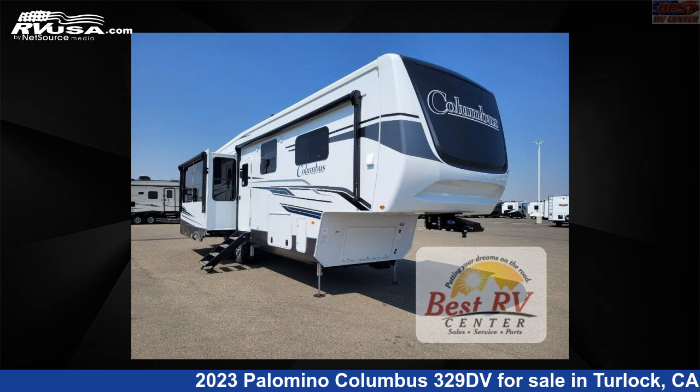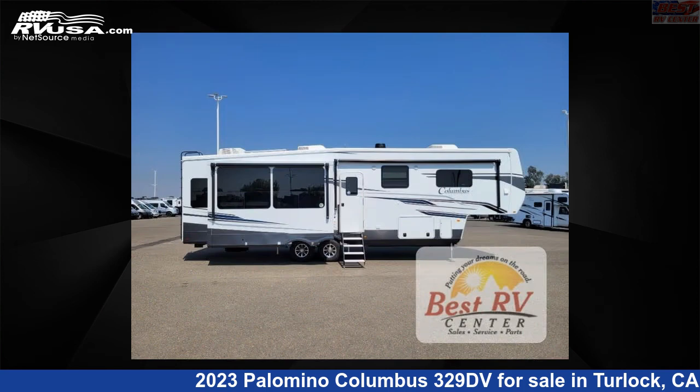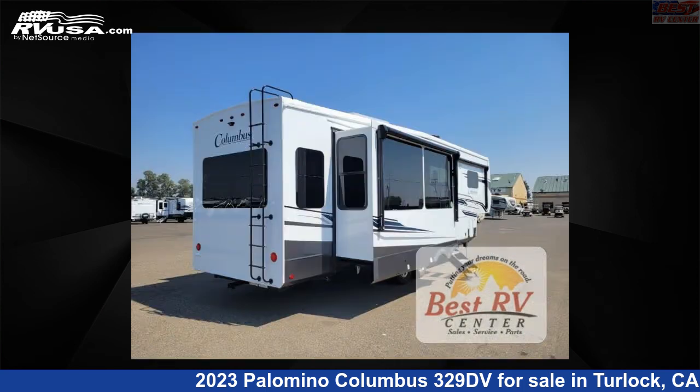This 2023 Palomino Columbus 329DV is a fifth-wheel RV. It is located in Turlock, California, 95382 and is offered for sale by Best RV Center.